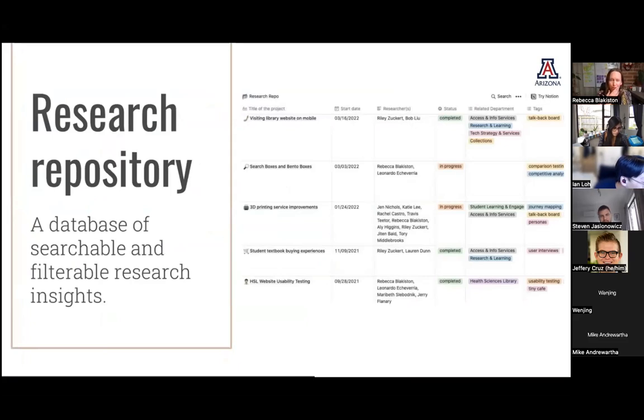Another helpful thing we've done is created a research repository. So this is basically a database of both searchable and filterable research insights. Anytime we complete any kind of study, even however small, even if it's just a Talkback board, we add it to our research repository for our future selves. So we have some research to look back on.